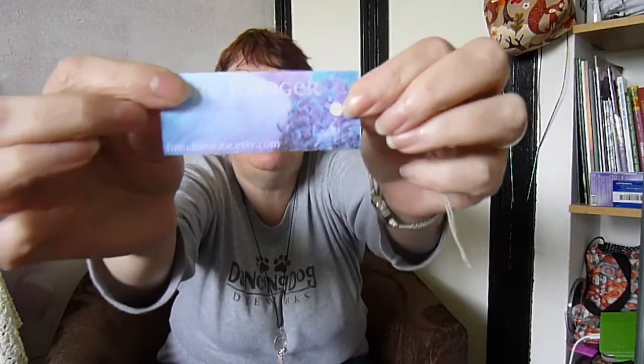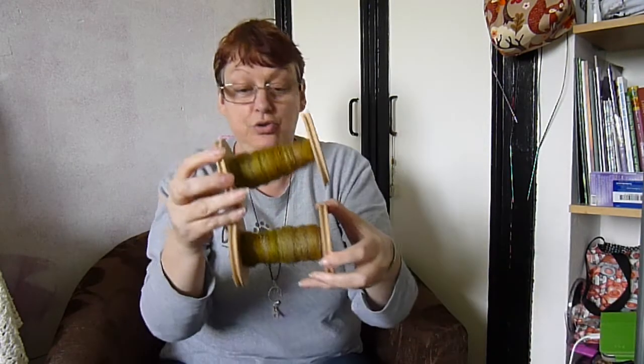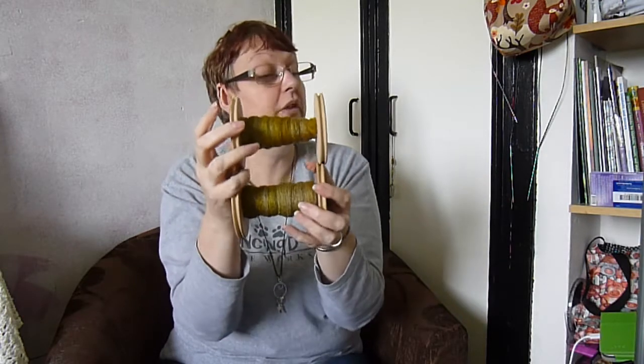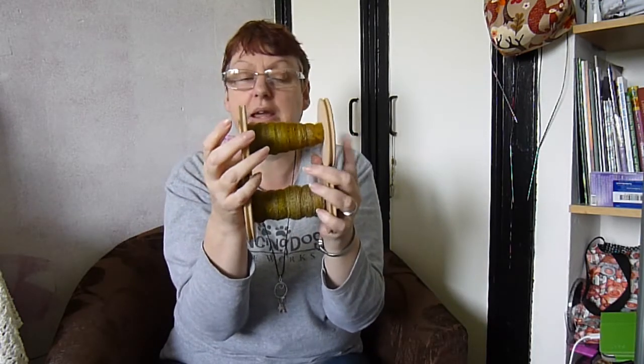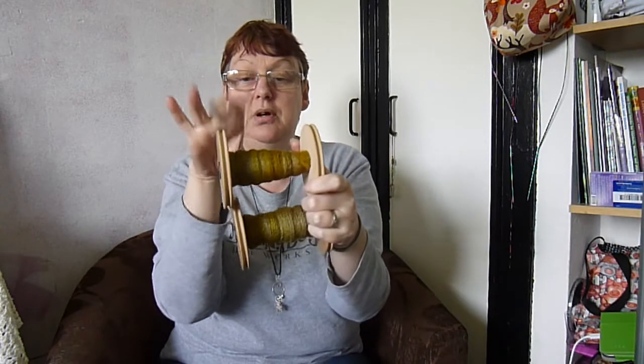Oh, and I forgot to watch what time I'm at. But anyway, so that's it for Fibre Forager, and it's BFL Blueface Leicester, and it's in the colourway Bloom, but you can't really see it because I've got 2 and I've got one on the wheel that's finished resting. These have rested well. The other one only finished yesterday, so I'll get a couple of days to rest. And there's a beautiful purple at the beginning, so you can't really see it.